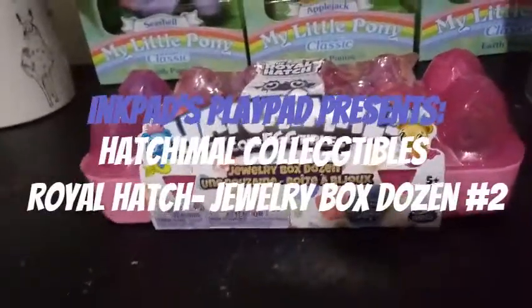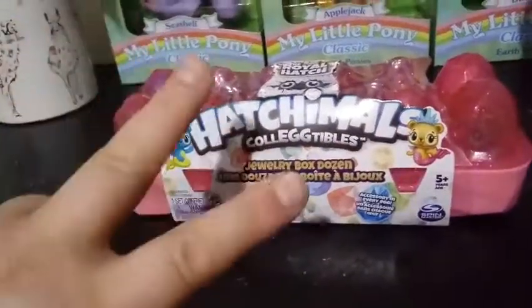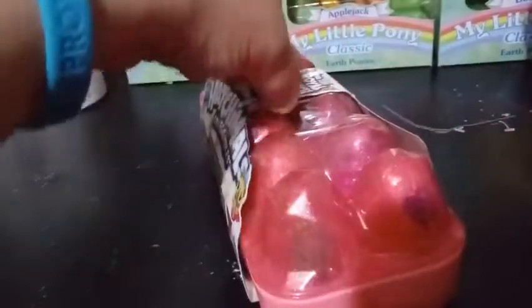Hey everybody, I'm back with Hatchimals Collectibles Jewelry Box Dozen number 2. If you remember at all or took a look at it, I did open one up before on this channel. I got that one from Amazon and I finally found them in stores the other day, so I'm pretty excited to open up my second one.